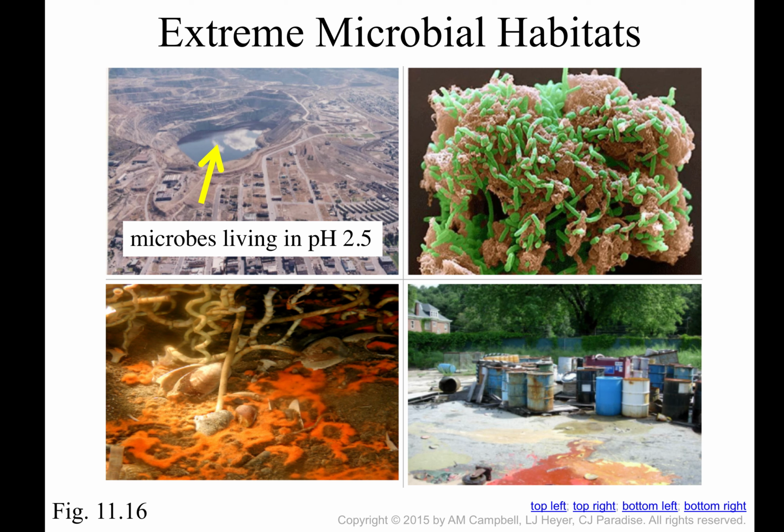There are bacteria that live in acid mine drainage that is as low pH as inside your stomach. There are bacteria that live on uranium. They're shown here. That color green is false color. It's not like they're Hulk bacteria or anything like that. They just color them in the image so that you can see them better.